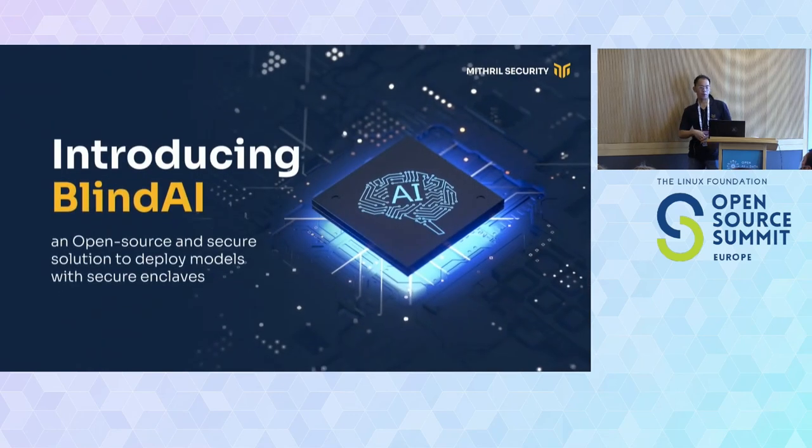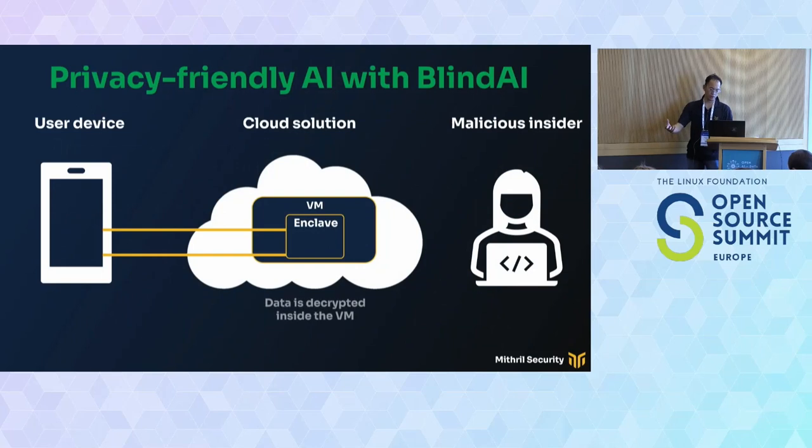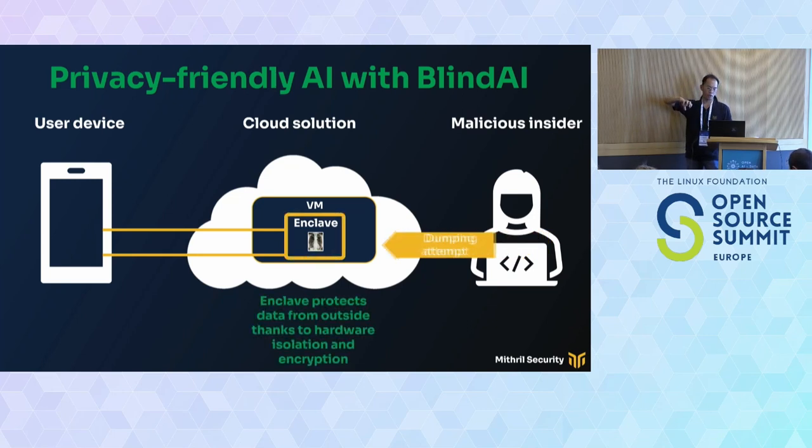So that is why we've built BlindAI, which is an open source and secure solution so that you can deploy AI models within what we call secure enclaves so that people can benefit from AI without having to show their data in clear. So what's the difference? Now data is decrypted inside what we call an enclave, which I will explain are hardware-based solutions. You can find some with Intel or AMD processors. But the idea is that it's a kind of black box environment, a secure environment, where data that is manipulated inside is protected from the outside, either through hardware isolation or encryption. And that means that external attempts to dump the data will fail.